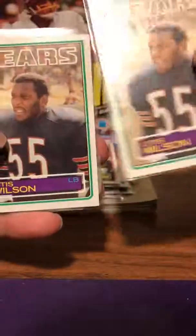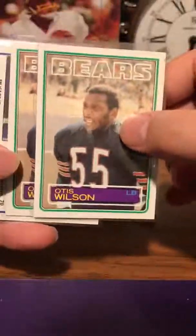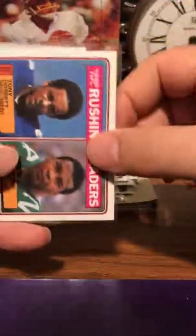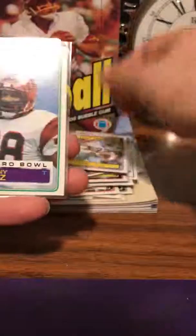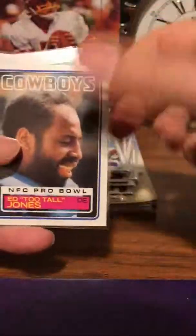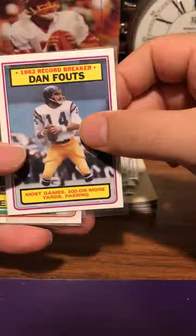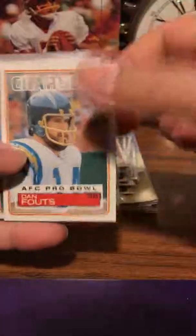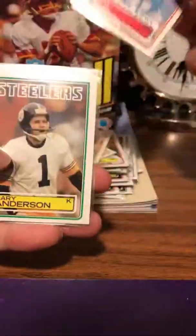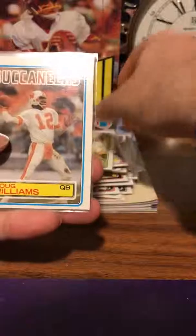Lyle Alzado. Here's 2 Otis Wilson rookies. This is one of the rookies that are valuable in this set. Tony Dorsett. So I got 2 Tony Dorsett team cards. Tony Dorsett sticker, Tony Dorsett rushing leader, and a record breaker. We got 2 Anthony Munoz, Tootie Jones, Mike Webster, Dan Fouts sticker, Dan Fouts record breaker. Here's a Joe Theismann, Billy Sims, Dan Fouts, another Billy Sims, another Ken Anderson rookie, Doug Williams.